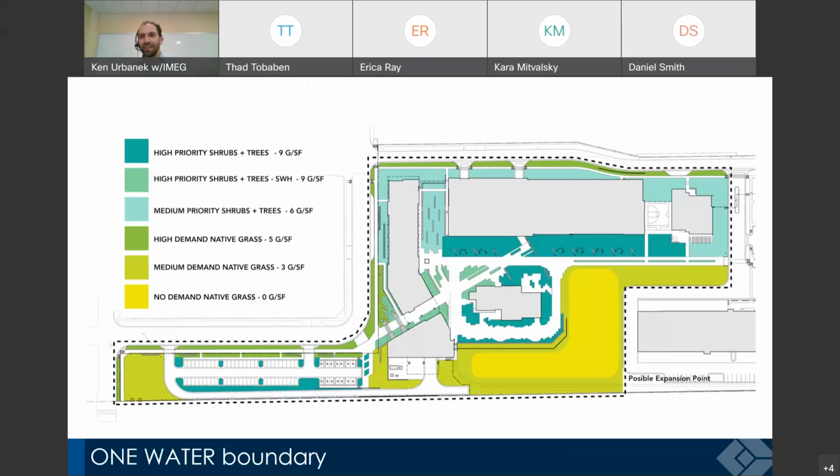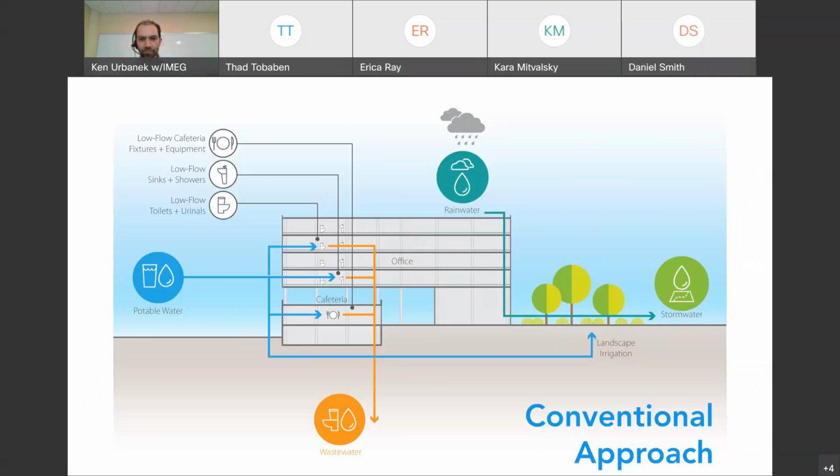And a mechanical engineer certainly can't do this by himself. We're now working closely with our landscape consultant, looking at where the high priority plantings are, shrubs, trees, what's less demand, like medium demand native grasses or low demand native grasses, right? They're going to be much more drought tolerant. We want to make sure we establish our trees early, those kind of items.